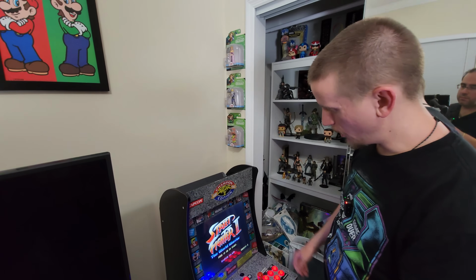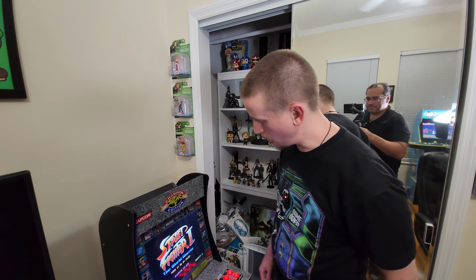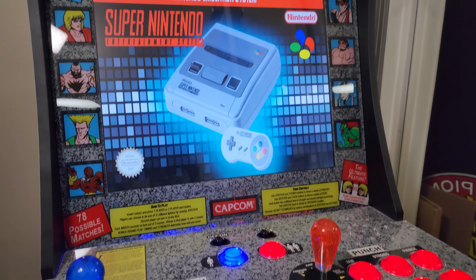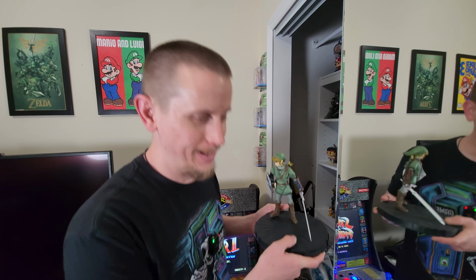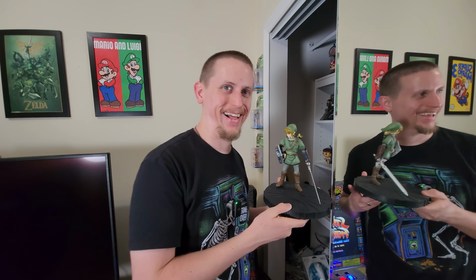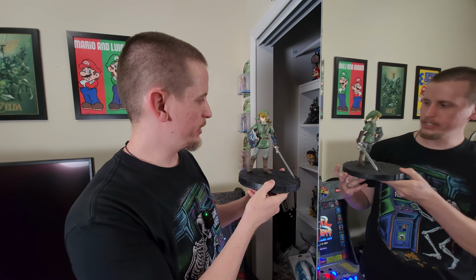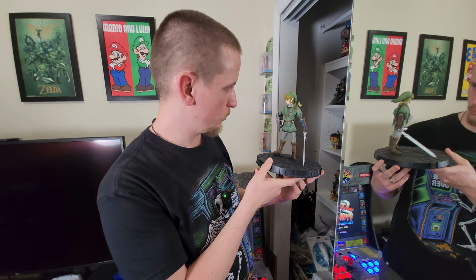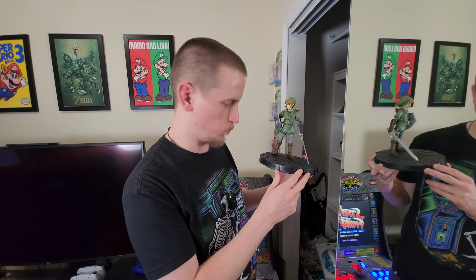So we got this awesome arcade 1-up cabinet that Marcello modded himself. This Link statue is absolutely... I'd be more freaked out if it was the statue behind that one. Yeah. Which you can pull out to show afterwards if you want. This Link statue is absolutely beautiful. Absolutely beautiful. And you said this was from Twilight Princess, correct?